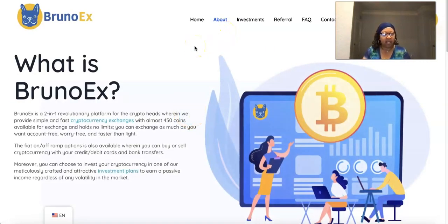What is BrunoEx? BrunoEx is a 2-in-1 revolutionary platform for the crypto heads, wherein we provide simple and fast cryptocurrency exchanges with almost 450 coins available for exchange and no limits. You can exchange as much as you want, account free, worry free, and faster than light. The fiat on and off ramp options are also available, wherein you can buy or sell cryptocurrency with credit and debit cards and bank transfers, guys.